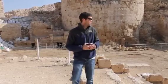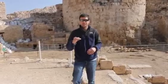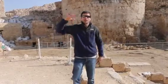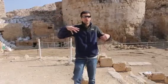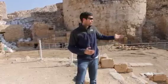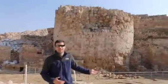In fact, this palace is actually set on top of a mountain that he built bigger. So the mountain was here. He wanted it to be higher so he could see everything. So he had people haul a bunch of dirt in to make the mountain larger. And then on top of that, he built this. This is his palace, Herod's palace.